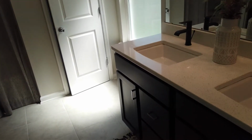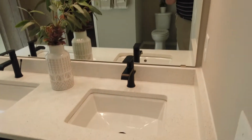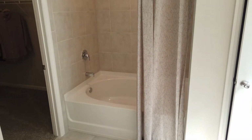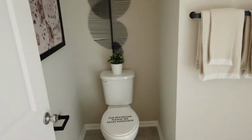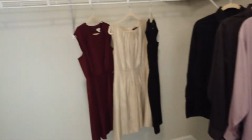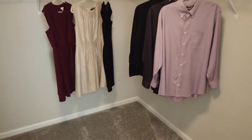Here is the master bath. You have the double sinks, and again, Corian countertops. Really attractive. Frosted window, of course. You have a tub shower combo in this one, and there's the water area. Good size linen closet. Pretty sure you could probably install a little bit more shelving in there. This is going to have the tile on it, so it is not the three-piece typical builder's type on the inside. Another good size walk-in closet. The ladies would love this, or people who have a lot of clothes. Very good size.